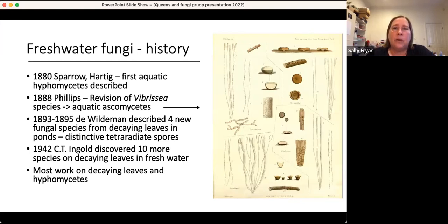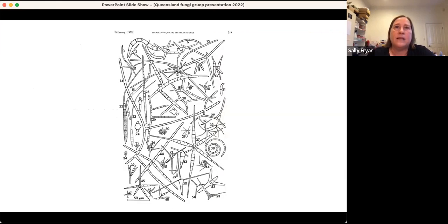Most of the work has been done on fungi on decaying leaves and their hyphomycetes, but I don't work on those. I work on wood, and so we mostly see the sexual structures, so mostly parathecia. But these are the sorts of things that Ingold was working on, these helicoid structures, star-shaped, these tetraradiate structures like these. They're very, very variable spores.